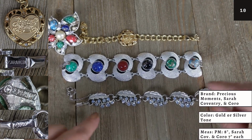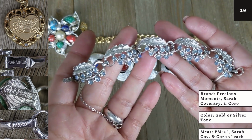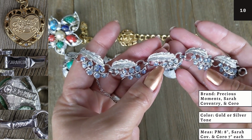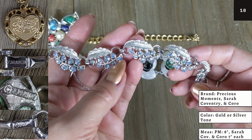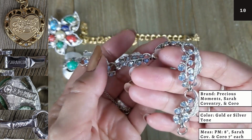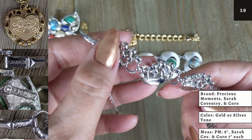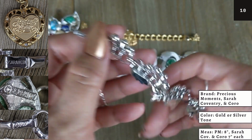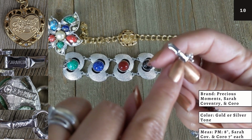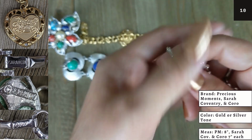Now this one is by Coro, and it does have all of its rhinestones. Isn't that gorgeous? They are a light blue, maybe like an aquamarine. No, maybe topaz. Yeah, probably topaz. Oh, that is beautiful. Look at that. No wear on there. Oh, it is gorgeous. And it does have the safety clasp here, and it says Coro on the fold over clasp. And I'll make sure to include some better photos.